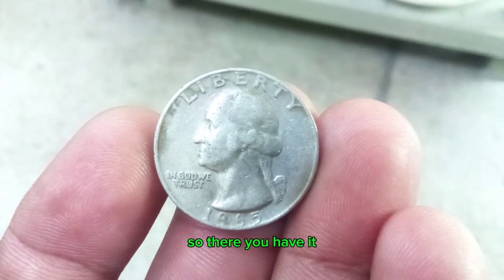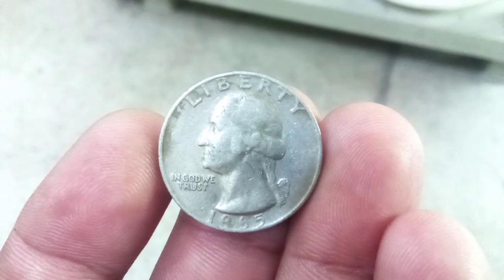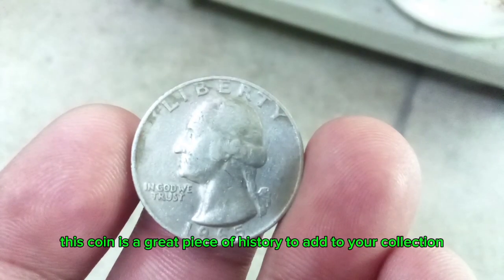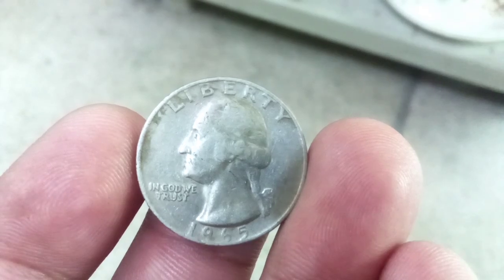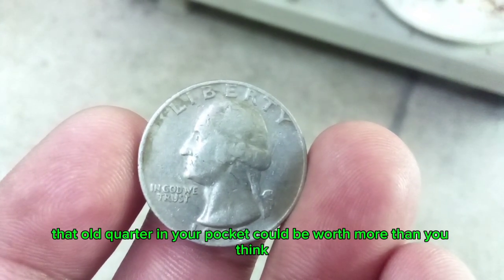So, there you have it, a closer look at the 1965 United States quarter dollar. Whether you're a seasoned collector or just starting, this coin is a great piece of history to add to your collection. And who knows? That old quarter in your pocket could be worth more than you think.